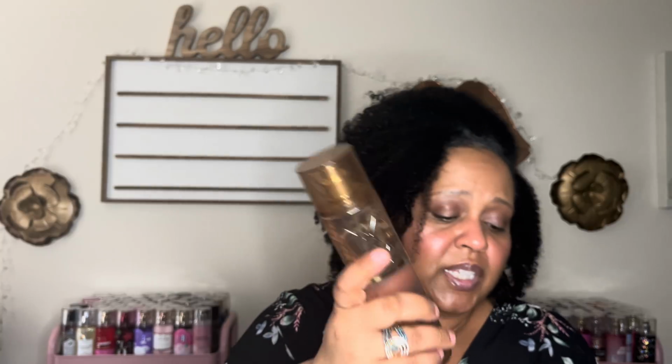But if you like richer, deeper, woodier, unisex vanillas, but it's still sweet, but just not in a sugary, fluffy type of way. It's more a niche smelling vanilla, in my opinion. So yeah, I am going to keep this one. I don't know yet if I'm going to get more of this Viva Vanilla, but it is nice and I do like it. So Viva Vanilla.